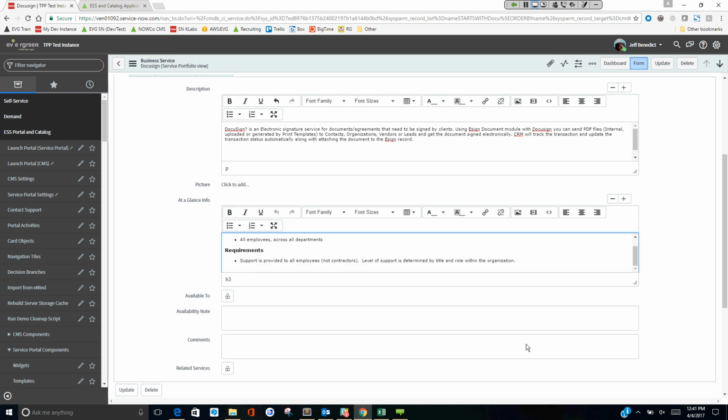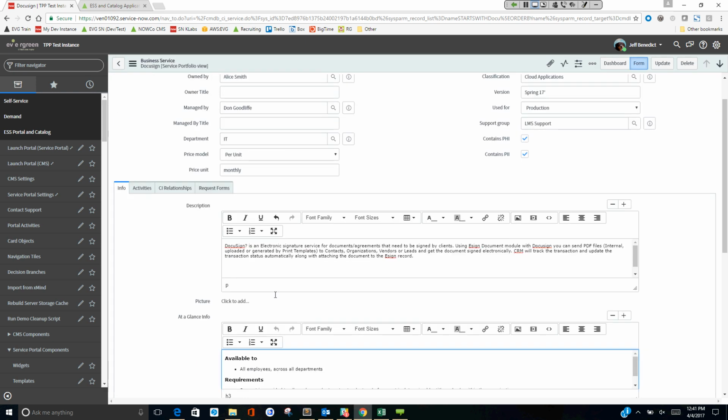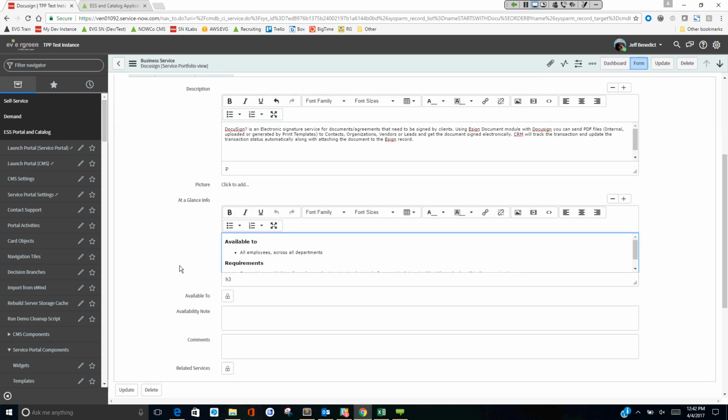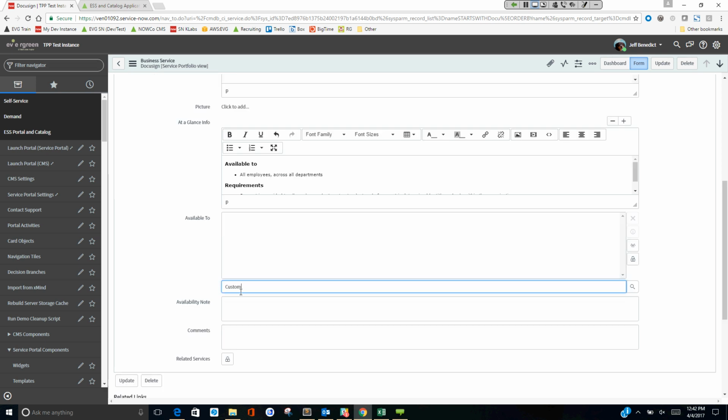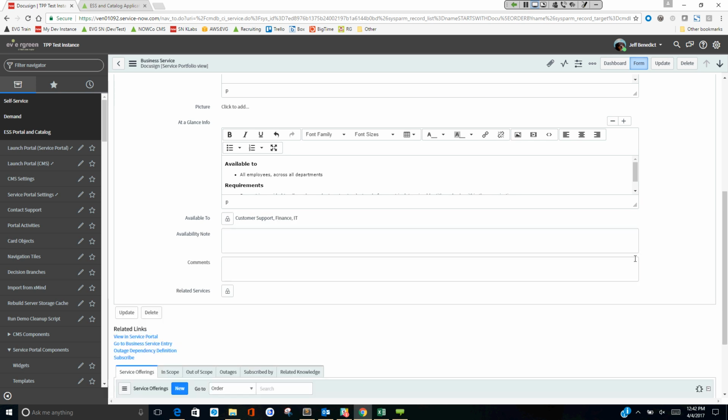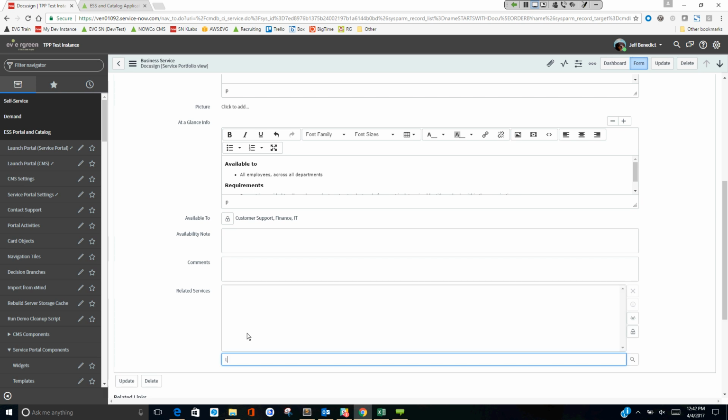And notice I can apply some formatting here too, so that I can put some bullet points. Got an area where I can outline which specific departments this is available to. So I can choose, say, customer service, finance, IT. And I can make an additional note here as well. And there's also my area where I can choose my different related services. Then I'll just throw a couple in here so you can see what that looks like.